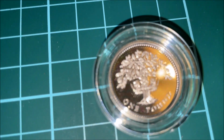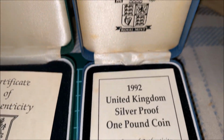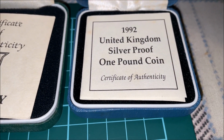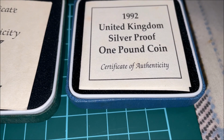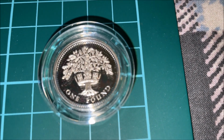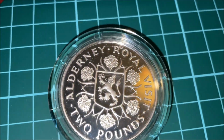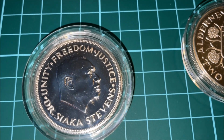I've been collecting these. I've got the full silver proof sets, but because they made them in these sets here, I've actually been buying these sets, and I think I've got about 25 of them. So 25 silver proof pounds. I only paid £20 for that. Again, I paid £20 for that, and I paid £20 for that.